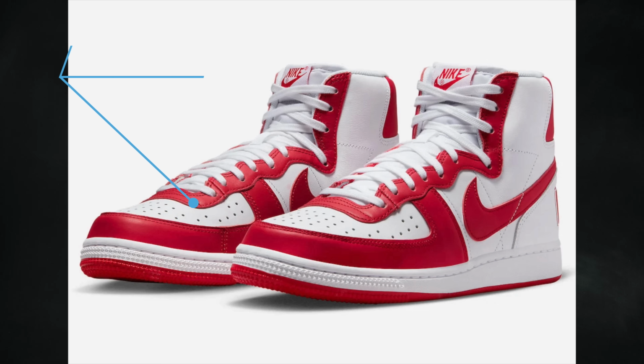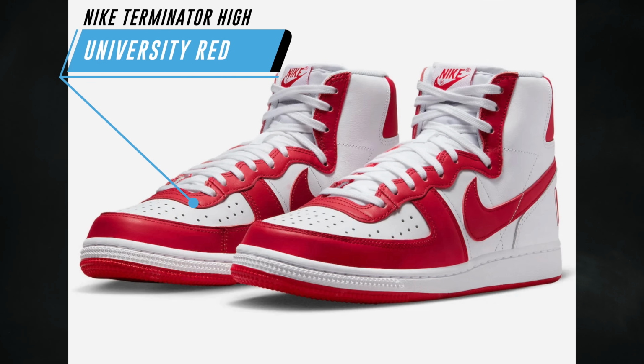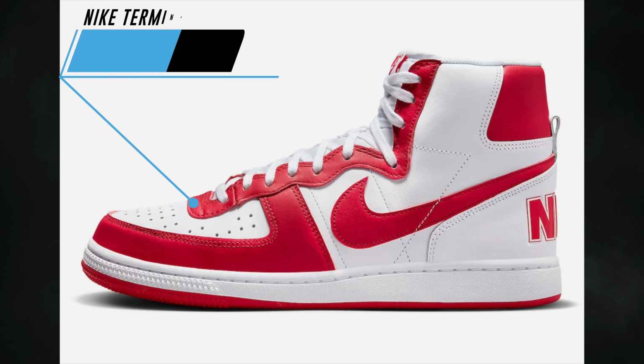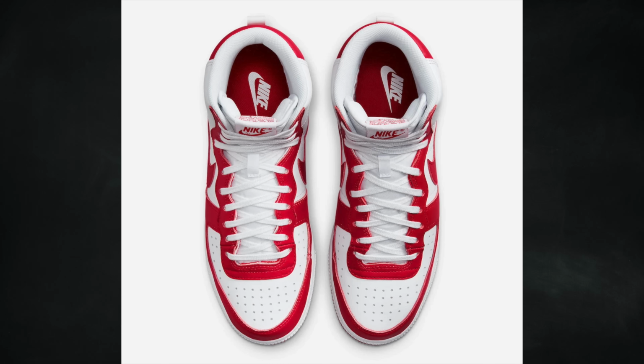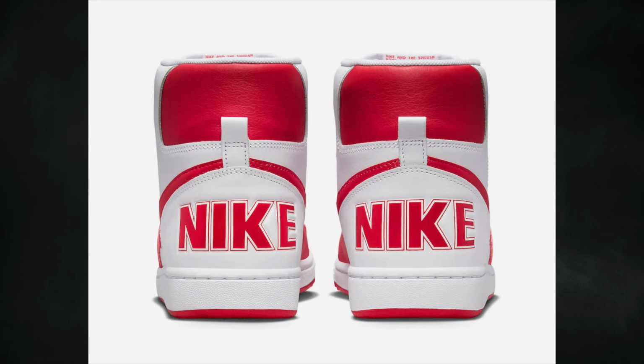We have another pair of the Nike Terminator High set to release. I don't know about you guys, but personally, I'm a fan of the model. I actually like the low-cut version a lot as well. This pair is known as University Red. It features a white, university red, and white color combination. If you're interested in grabbing this pair, they drop on June 10th, and the retail price will be $125.